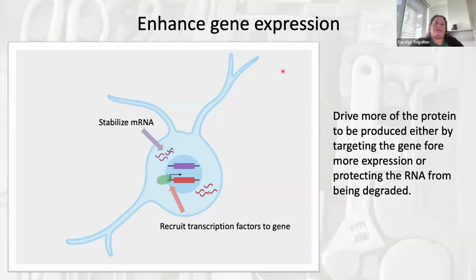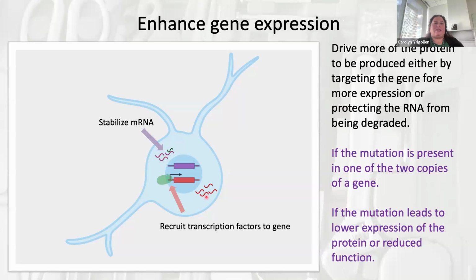Another approach you can take is enhancing your gene expression. So you can drive more of the protein to be produced either by targeting and stabilizing the RNA that's already made, or by recruiting factors to the gene that will encourage more expression of that gene. And so now you're creating more RNA than you normally would. And this is a good approach if you have a gene that is being expressed at low levels, but if you increase the expression of it, you expect that that will help with cell survival.